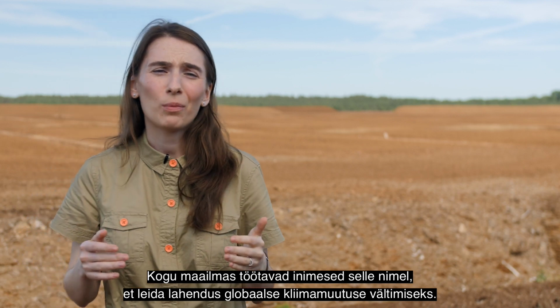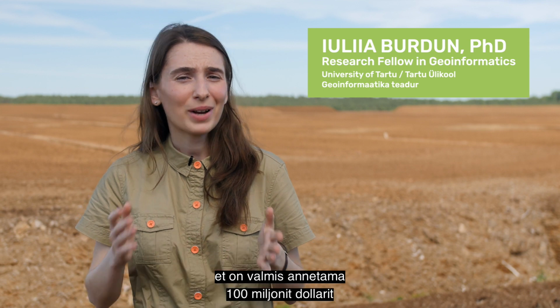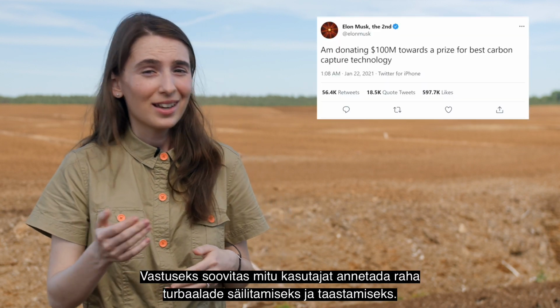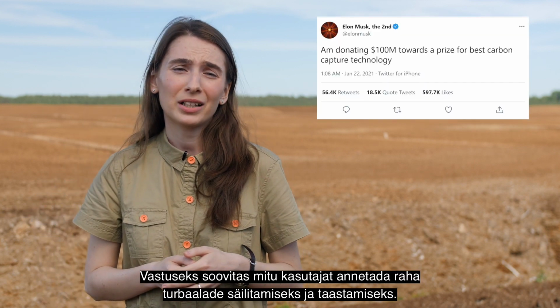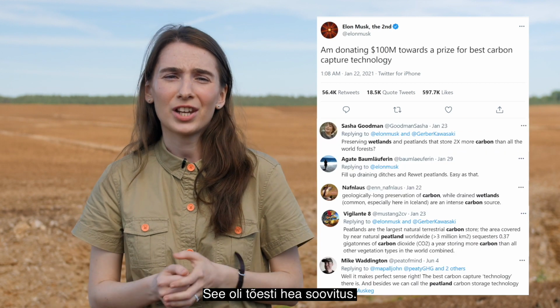People all over the globe are working on the problem of global climate change. For example, Elon Musk wrote in his Twitter account that he's ready to donate $100 million towards a prize for the best carbon capturing technology. In turn, several users suggested donating money for peatlands conservation and restoration. This was indeed a good suggestion.